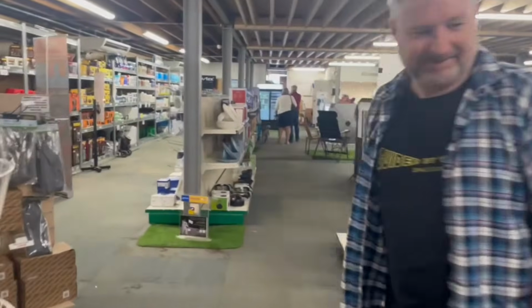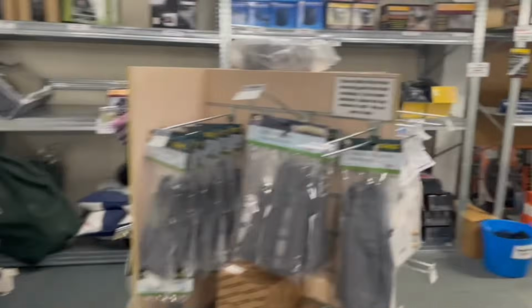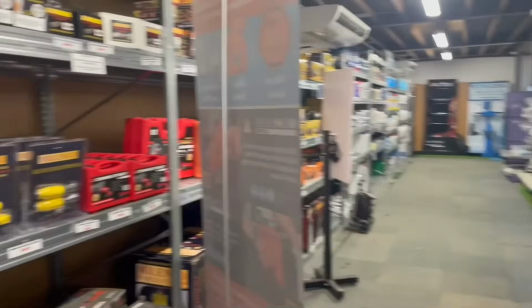Right, what else have we got? Hitch cover. Look, that's quite cheap for a hitch cover, don't you think? We've got one that I never used. I know, I feel bad about it. It doesn't match the colour of the car. If anybody knows somewhere we can get an orange hitch cover, that'd be great. Or a blue one, isn't it?